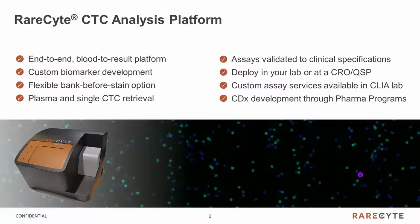Furthermore, high-quality plasma is obtained during sample processing, enabling cell-free DNA analysis in addition to CTC analysis for a more comprehensive liquid biopsy test. RareCyte offers biomarker developer technology to add custom biomarkers to CTC enumeration assays with 2 available open channels. We use this technology for assay services and train customers how to use it to add markers of interest in their own labs.